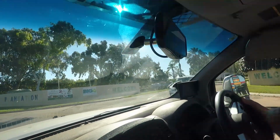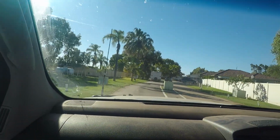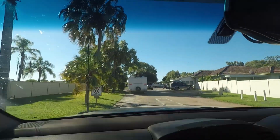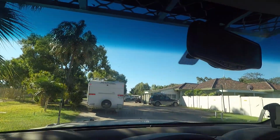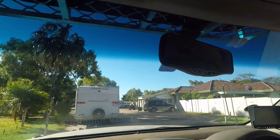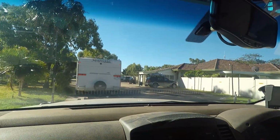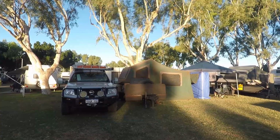Okay, so this is us. We're here for 2 nights, and in this time while we're here, we're going to have a quick look around the area, and also we're going to have a look at the Space Museum. We've always been meaning to go to it and haven't yet, so that'll be tomorrow. Stay tuned for that one.